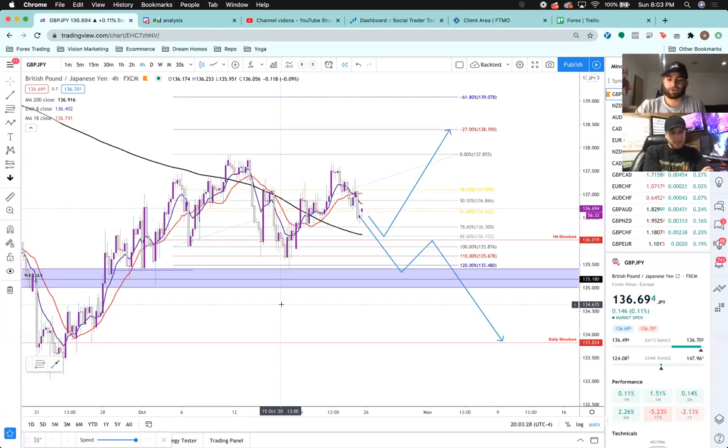Yeah, so we're about to just go through all the analysis for the week. Take a look at pretty much everything that me and Nick are looking at for the week. And it's looking pretty good. I mean, we got some decent movement.